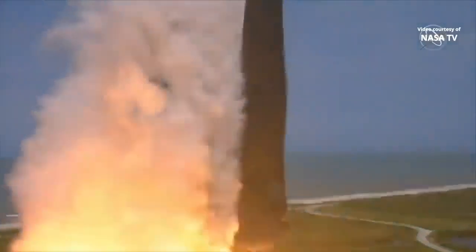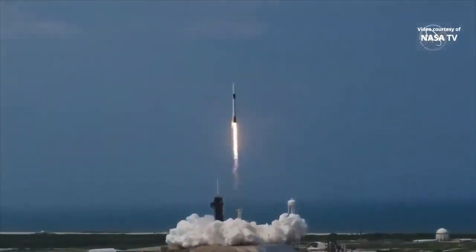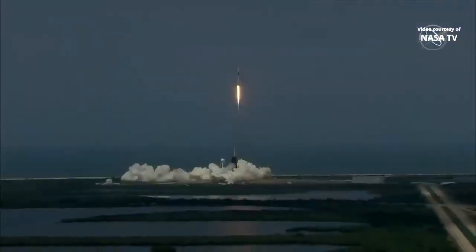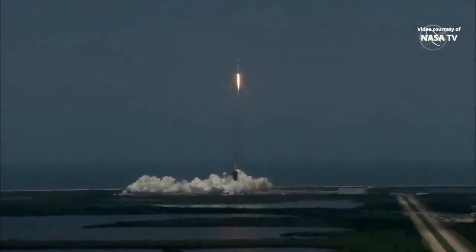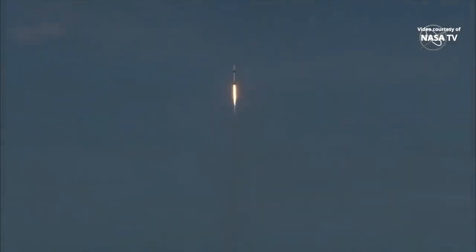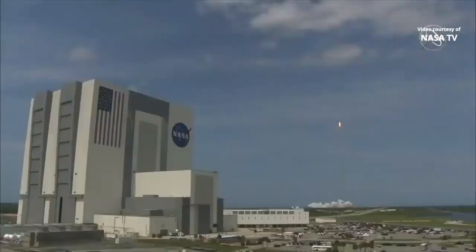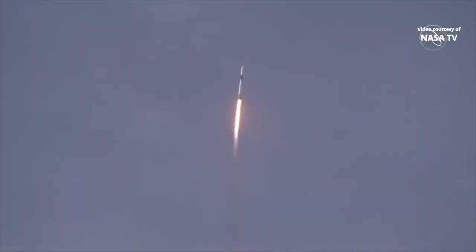Go NASA. Go SpaceX. Godspeed. Bob and Doug. America has launched. So rises a new era of American space flight. And with it, the ambitions of a new generation continuing the dream. 20 seconds into flight, stage 1 propulsion is nominal. T-plus 30 seconds into this historic mission. Flying crew on board Dragon and Falcon 9, and look at them go!